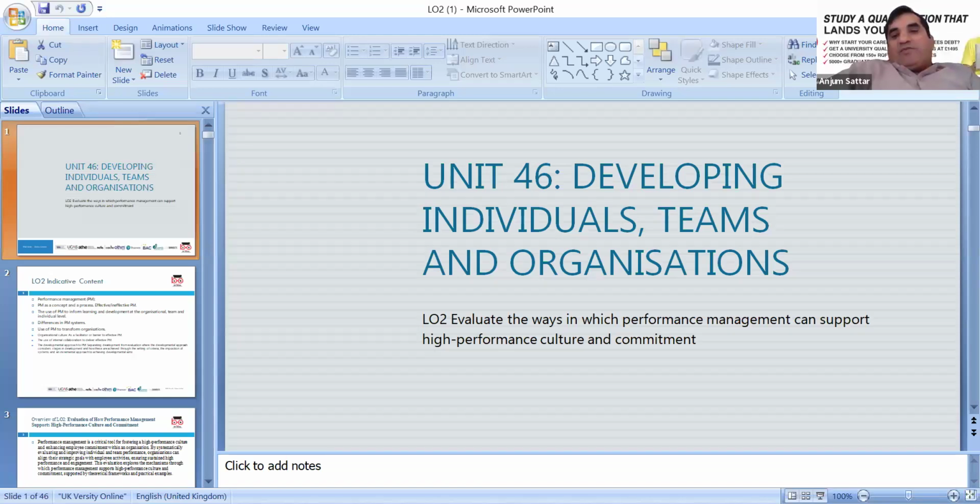Today's lesson key focus will be to evaluate the way in which performance management can support high performance culture and commitment. And I'll give you a couple of books published by the CMI, which is the Chartered Management Institute, and those are quite good to use. Performance, we had a discussion in the last lesson.